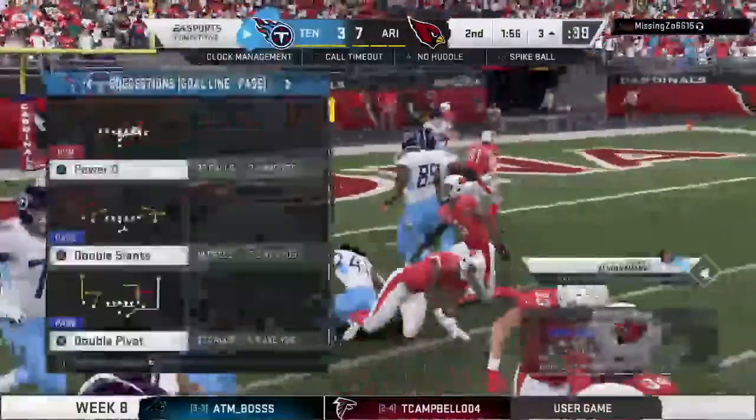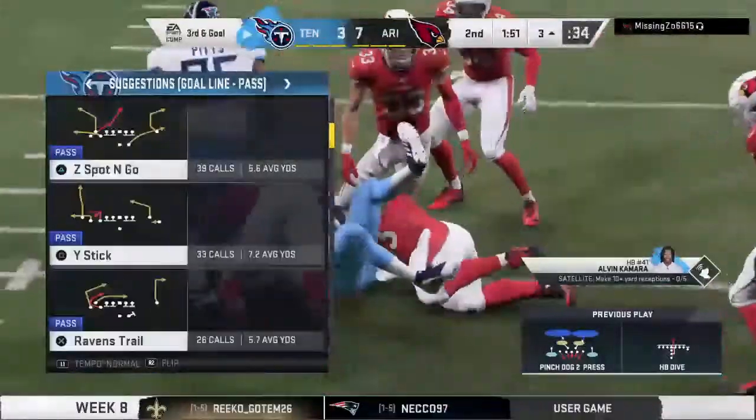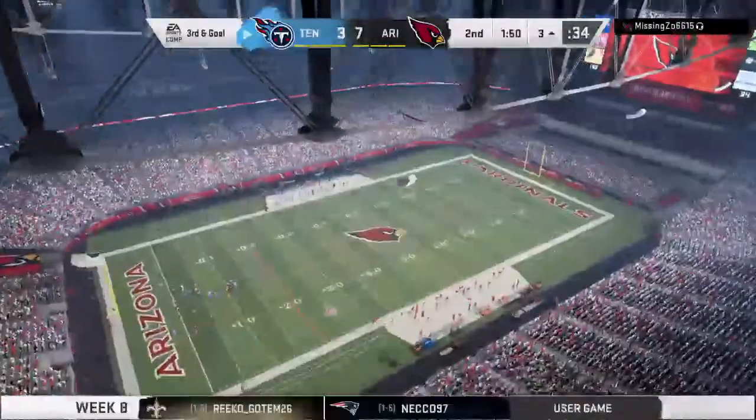And he will push his way forward down to about the 3-yard line. Calling a gain of a yard as they get a little bit closer here. It's 3rd and goal.